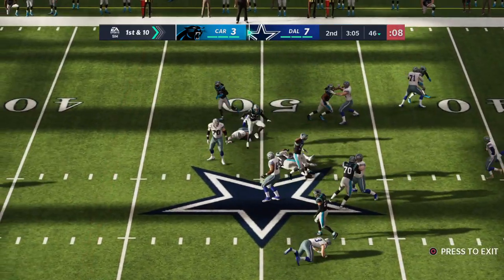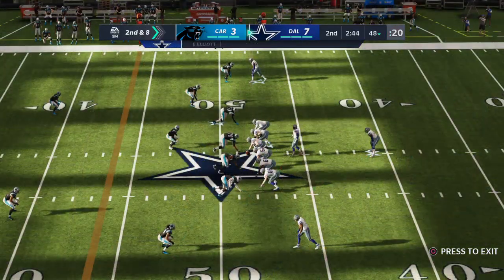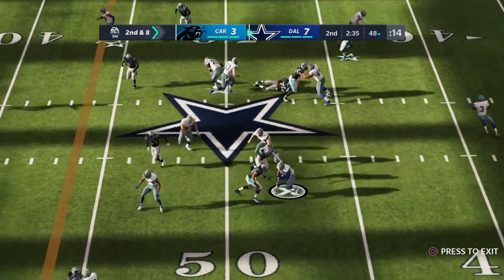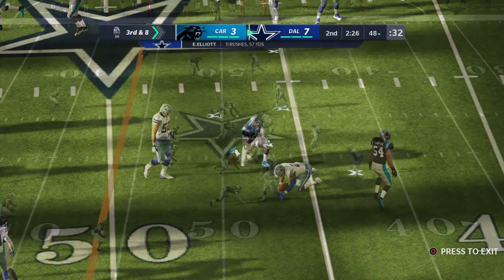10th carry now for Elliott. He'll be taken down at the 48 for a pickup of 2 yards. The last run got a couple. Here's 2nd and 8. 2 yards on the pickup. It's Elliott. 2nd and 8. And he is met at the line of scrimmage, and he goes down right there.